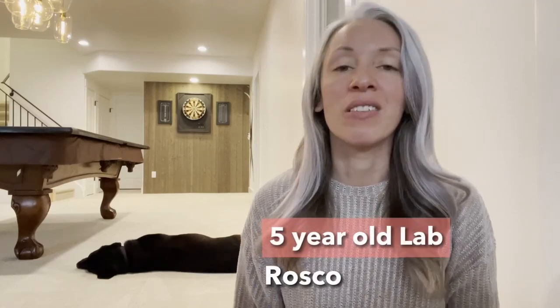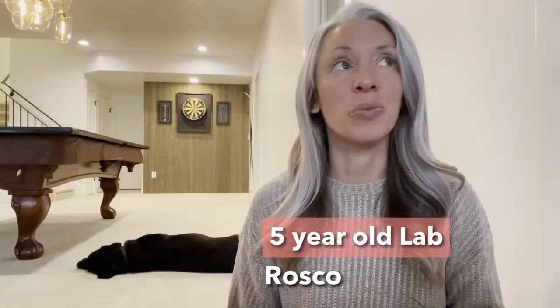I arrived outside of Park City last night where I'm gonna be house sitting for Rosco, who is a 5-year-old lab. Rosco is a great dog. He's well behaved, he doesn't have any issues, and his owners didn't hire me for training. So this isn't an extreme case. Super normal dog, but he does have some little issues.